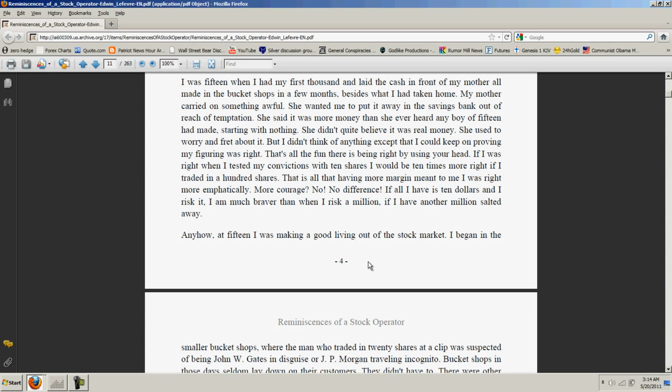Livermore says, I was 15 when I had my first 1,000, laid the cash in front of my mother, all made in the bucket shops in a few months, besides what I had taken home. My mother carried on something awful. She wanted me to put it away in the savings bank out of reach of temptation. She said it was more money than she'd ever heard of any boy of 15 had made, starting with nothing.